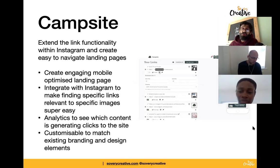So what you can do with Campsite is set up mobile optimized landing pages and use that as the link in your Instagram profile. So rather than it be soverycreative.com, my Instagram link might actually read soverycreative.campsite.com. But then when people click on it, rather than go through to my main live website right away, what they then see is an intermediary landing page that rounds up whatever information I might particularly want them to.